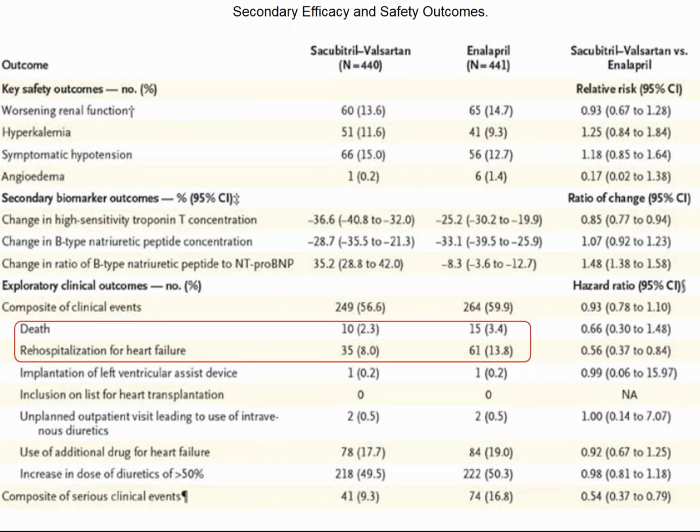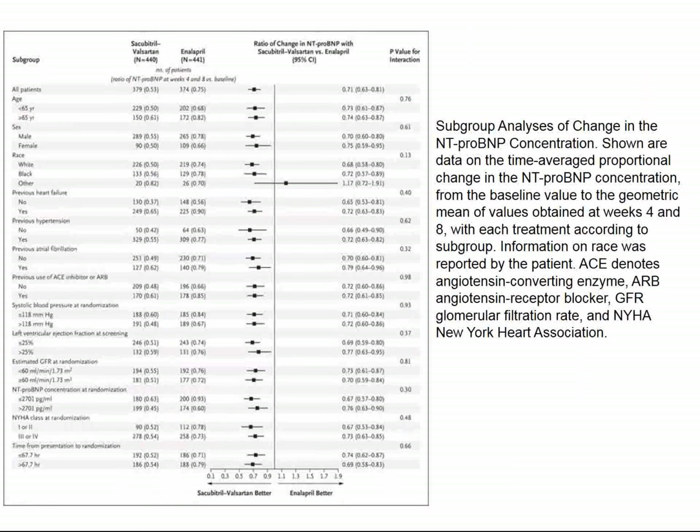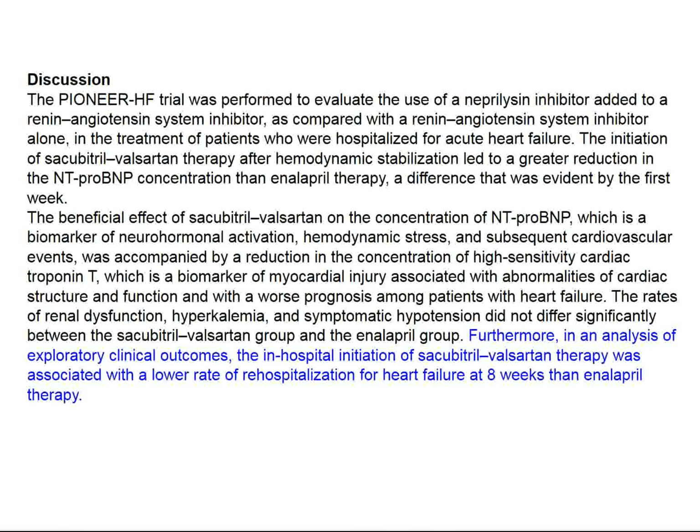Now, the investigators included so-called exploratory clinical outcomes. Now, these are not primary outcomes, these are secondary outcomes, exploratory outcomes. At least they're largely in favor of the dual strategy because the numbers here are not large enough for any statistical inference, but the rehospitalization for heart failure was about half as great, and the number of deaths seemed to favor the combined treatment. And if we look at various subgroups here in terms of age, gender, race, previous episodes of heart failure, hypertension, atrial fibrillation, etc., it looks like the dual therapy is better than giving enalapril alone. So we hope that these exploratory clinical outcomes, which were hard outcomes, will be substantiated in future studies.